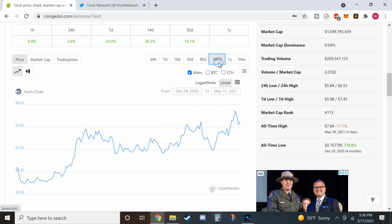Let's look at 180. So 180. It's about a year old. Max, actually it's less. Look at that. You can look and see. This is about December of last year, 2020. So it started out, but if you notice, it's going in an up direction.